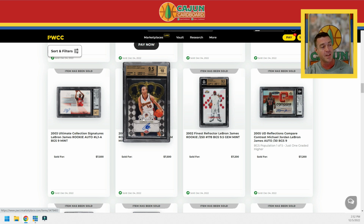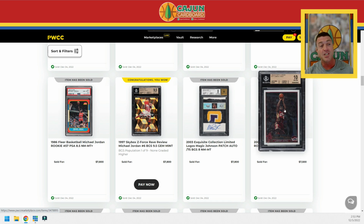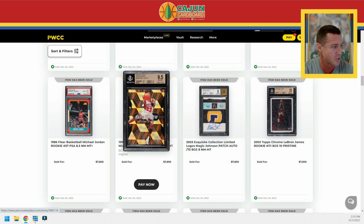Here's a different Court Kings Steph Curry. This one goes for $7,500. Same card, same grade as far as I know, except this one's a Gem Plus Plus with 210, $7,500. Another Jordan Ultimate Collection signatures, and a LeBron Ultimate Collection signatures. Similar to the Jordan we saw that was horizontal, this is the LeBron version. BGS 9/10 sells for $7,500. A BGS 10 Topps Chrome base LeBron, $7,500. Another limited logos Magic Johnson, BGS 8/10, goes for $7,800. Those are just such gorgeous cards from that first year of Exquisite Collection.